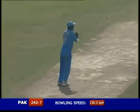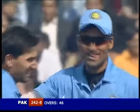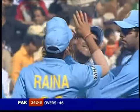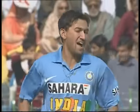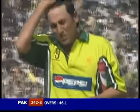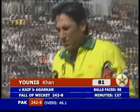Caught. That might not be the same now, though. Not really sure if that was a slow delivery, but a bit early there. Yunus Khan onto that shot. Bit early and scooped it straight to Mohammad Kaif there in the cover. Big wicket here. I know it's only 4 overs to go, but this is a big wicket. That will take Pakistan into the tail end. Yunus Khan, great innings of 81, came to an end. 242 for 8.